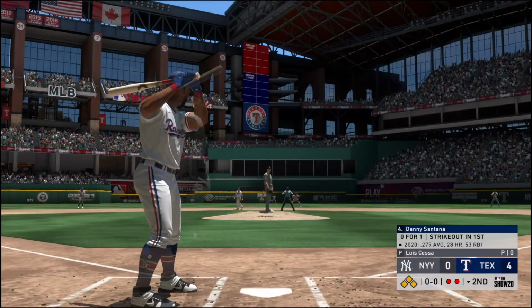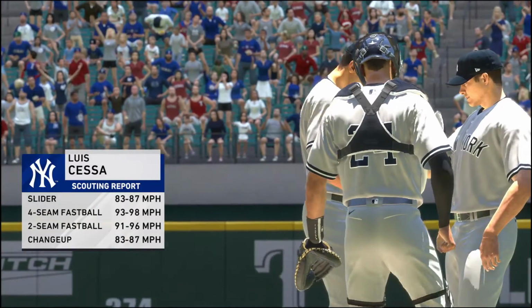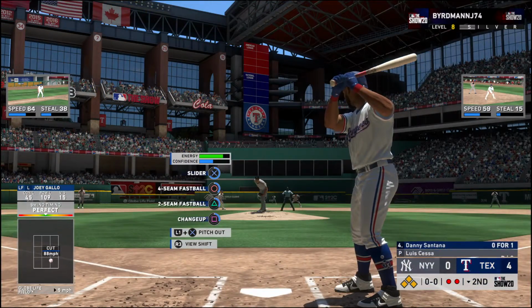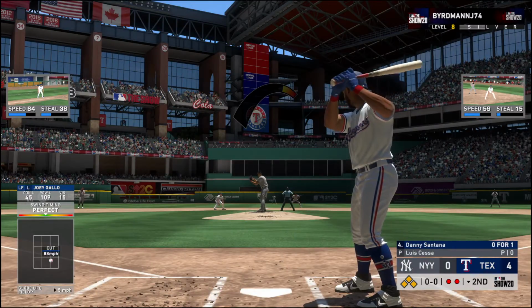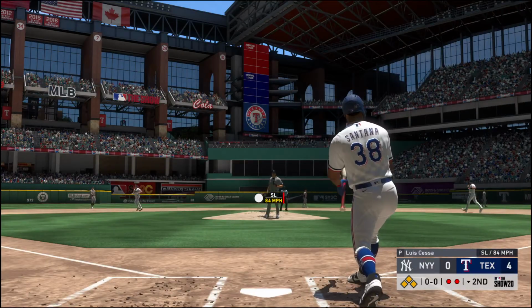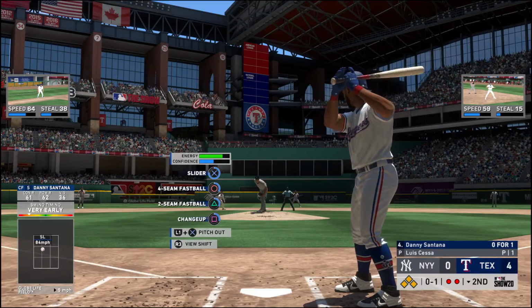Now batting, right field. Luis Cessa enters from the pen in just the second inning, so they'll hope to get some length out of him and have him stay out there for a while. Now pitching for the Yankees, number 85, Luis Cessa. Stepping in now, Danny Santana, as he lines it hard to the right side, but out of play. He was a strikeout victim in his first try.